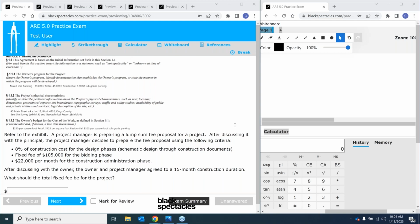This is a pretty typical PCM question where we're provided an excerpt from a contract and a whole bunch of information, and we're asked to perform a calculation. So Kat, walk us through it.